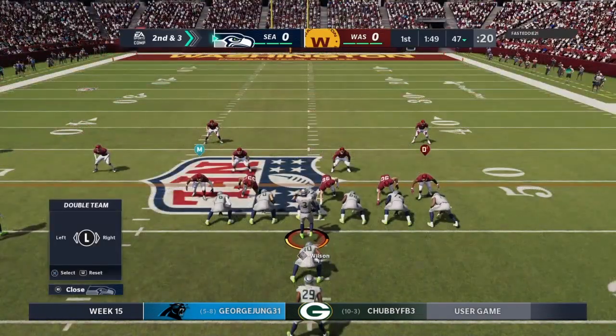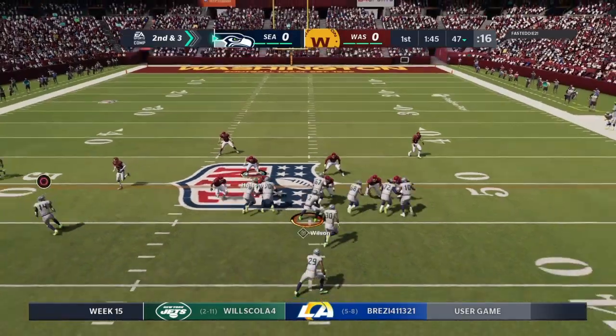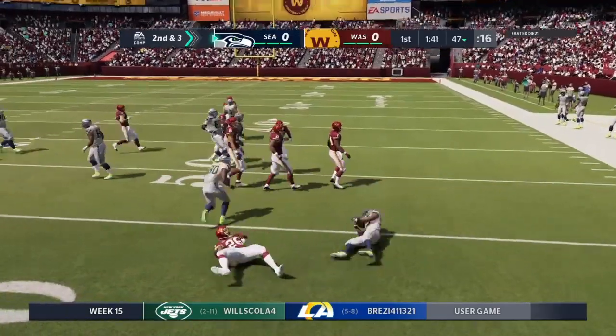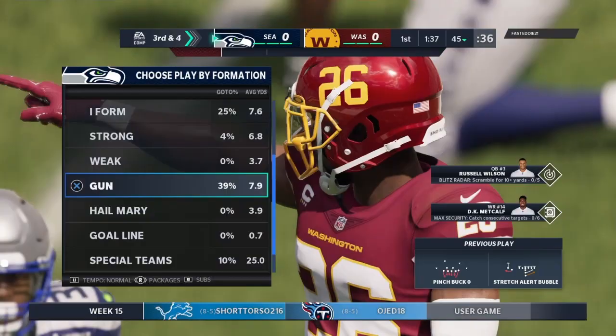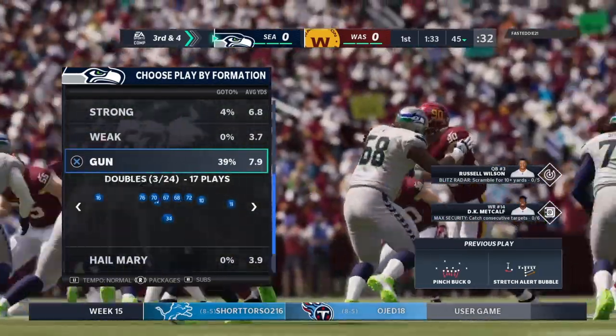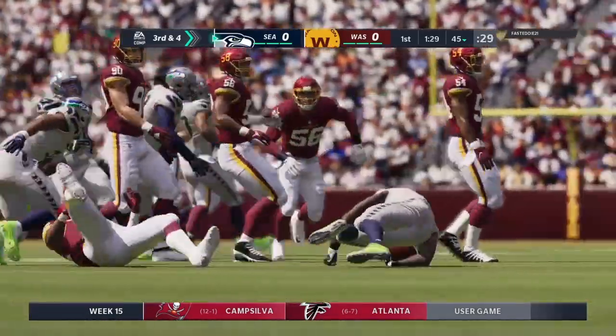A good run got 7 on first. Here's 2nd and 3. They'll run with a former Tar Heel, T.J. Logan. And he'll lose yardage on the play back at the 45-yard line. It'll be a loss of a yard, and that's going to lead to a 3rd and 4 coming up. Loss of a yard on the play. And it's 3rd down.